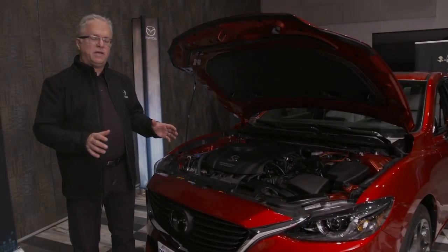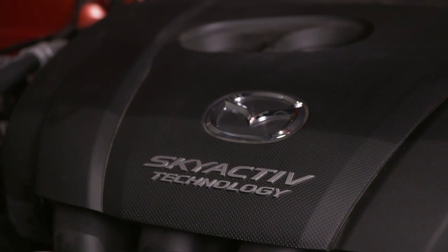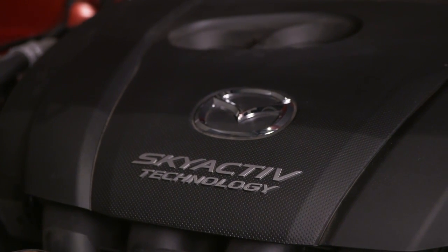Under the hood of the Mazda 6, you'll find our SkyActiv technology. You see evidence of it in a few places. The first is our SkyActiv-G engine. It's a 2.5-liter SkyActiv-G engine that makes 184 horsepower and 185 pound-feet of torque. And in this application, it's connected to a state-of-the-art SkyActiv-Drive automatic transmission.